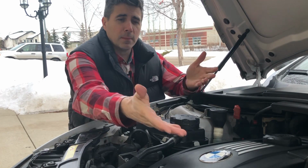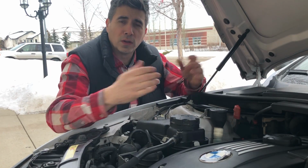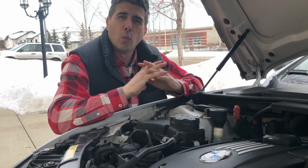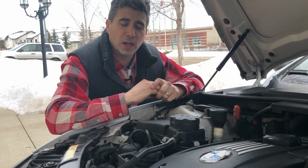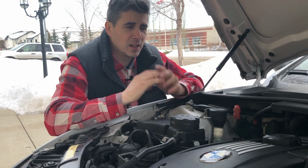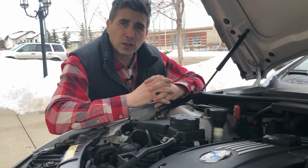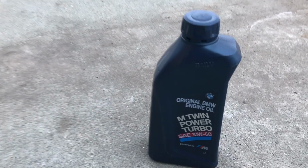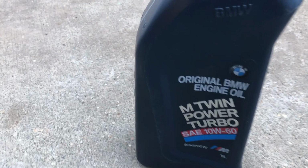Now, that being said, BMW, they're notorious for their extended oil service intervals. As far as I'm concerned, 10,000 miles, 12,000 miles, way too many kilometers between oil change. 5,000 to 8,000 miles? Sure, why not? Do your oil change within that range somewhere and you'll be good to go. Synthetic, high quality oil, it won't be a problem. Lots of money saved there too.